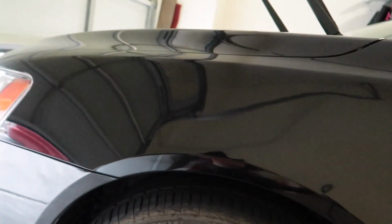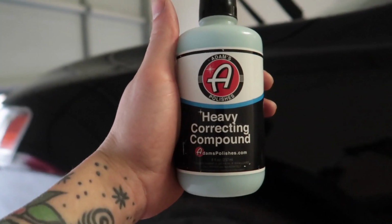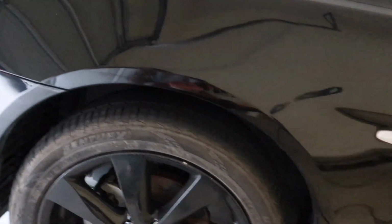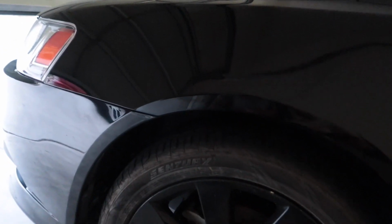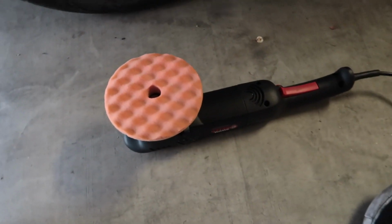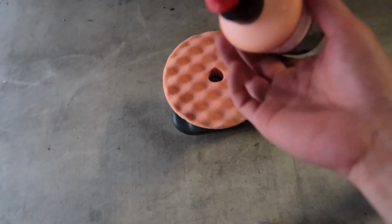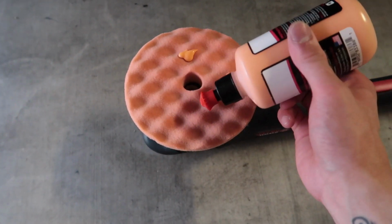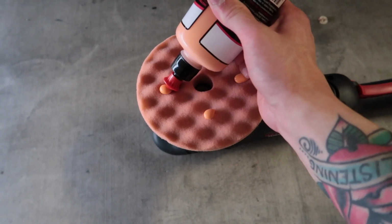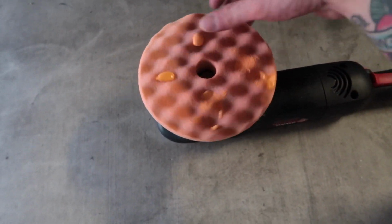And if there's any complications, I'll just go ahead and use the heavy correcting compound followed by this microfiber cutting pad. But let's begin. So again, detail spray, a good squirt. Get your compound, dots on each side. Let's go ahead and smear them all around.